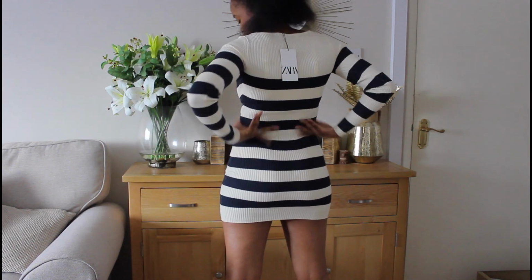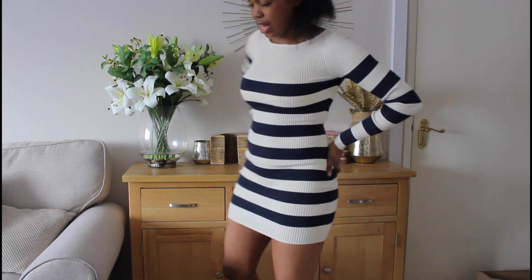But yeah, this is quite nice. It looks really nice and it feels really nice. I think it's like £33 and I'm wearing it size small.